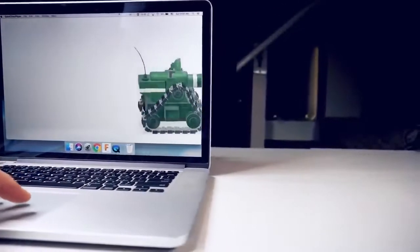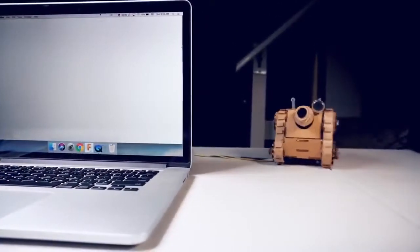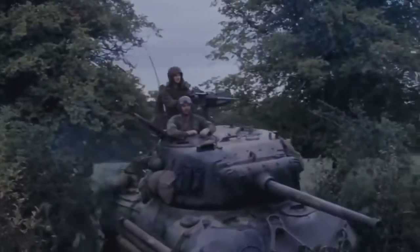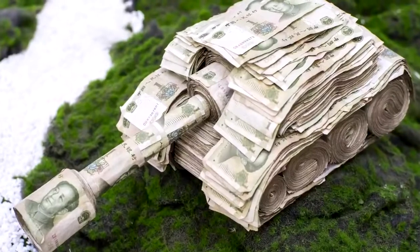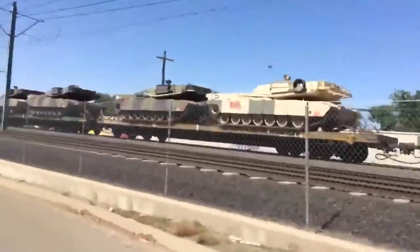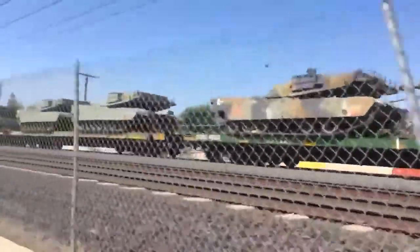Making a tank is an expensive operation. They're hugely specialized vehicles that are designed to do two things and two things only: wage war and keep the peace. It's a big investment for the military forces of any country to invest in a tank, and so you'd expect them to serve for as long as possible and then be recycled when they retire.